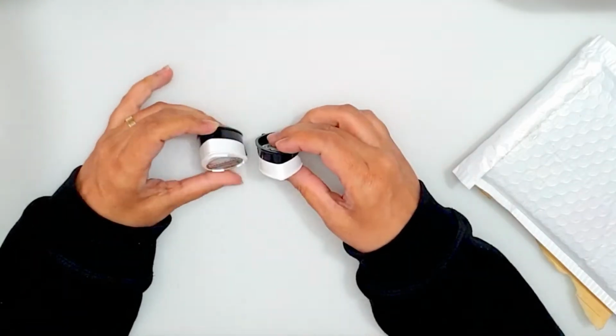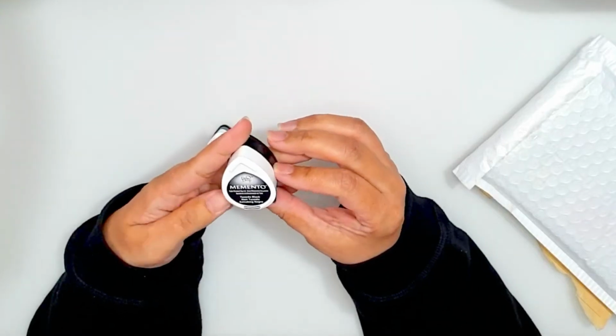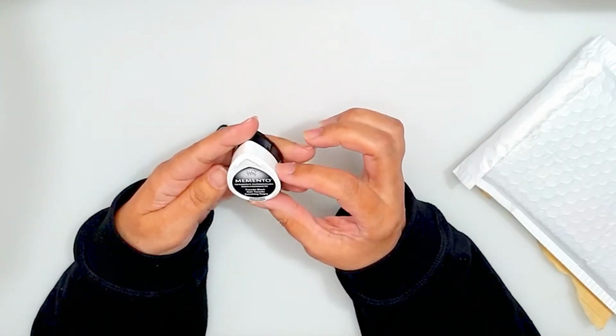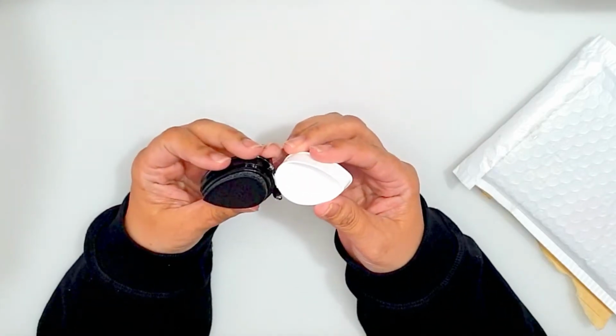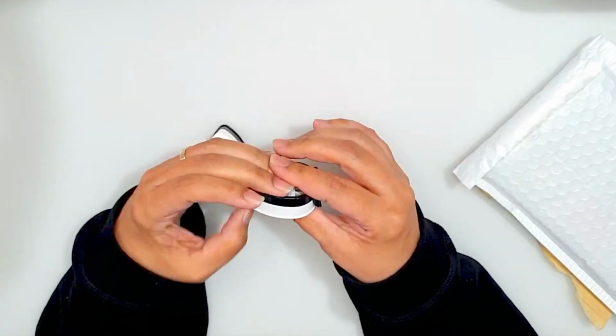I'm just taking the packages, which is very exciting because I've been waiting for that. So yeah, the first one is the tuxedo black one. I really love the packaging. And the next one is the espresso truffle.